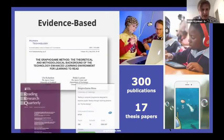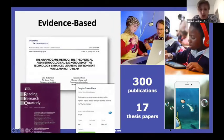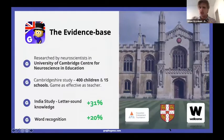Our real key selling point is our evidence base. So we have about 300 publications that mention GraphoGame and about 17 dissertations or thesis papers with GraphoGame in it. And right there in the middle, you can see the GraphoGame method, which is the way that we actually create these language versions. So just to use an example of our English game, it was researched by the University of Cambridge Center for Neuroscience in Education.